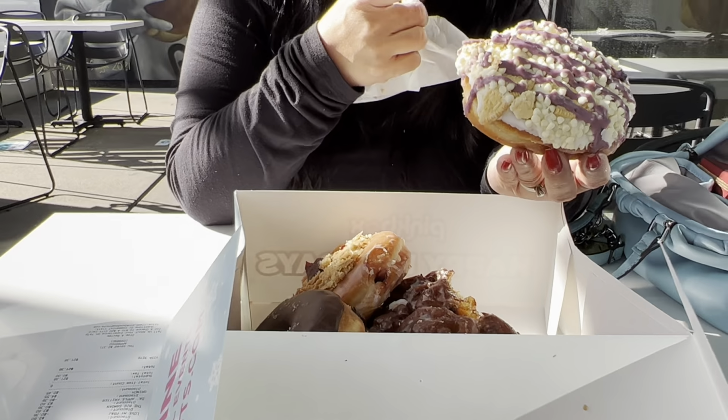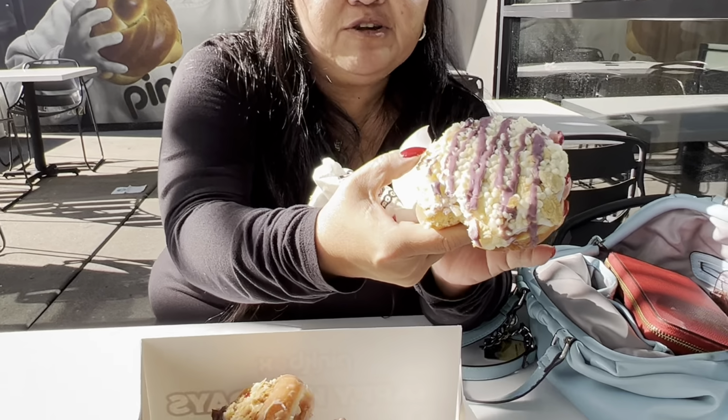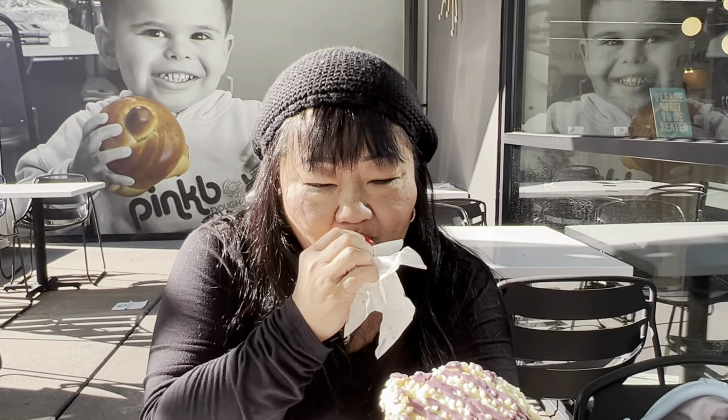Have you ever had Dippin' Dots? It's almost like a Dippin' Dot. It's really like, you see there's little balls of white chocolate? Delicious. The apple fritter donut is what I expected. It's a typical apple fritter. Nice and sweet.